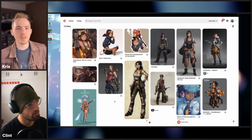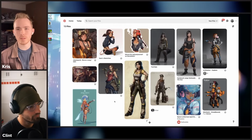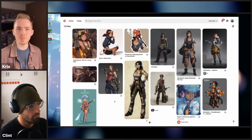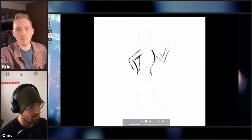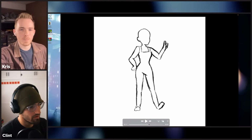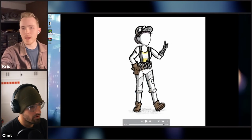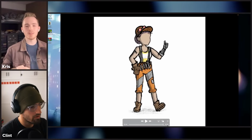Yeah, so for these references, you can see some of them have the same bright orange pants as a focal point of the character's design. And that transitioned into the sketch that I had done, which is a pretty quick sketch, really just for me, but I did it to figure out what aspects I'm going to pull from these Pinterest boards. Like I'll take the pants from this thing, the boots from another thing.